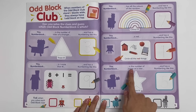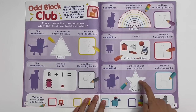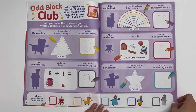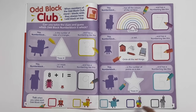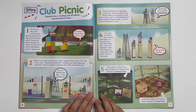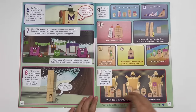This number block is the number of points of a star. Trace it. And has a numbering like this. It's number block 5. Tick when you solve each odd block clue. Story. Club Picnic. 29 is finding out all about number blocks clubs. This is the first time where we meet 29.